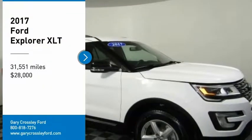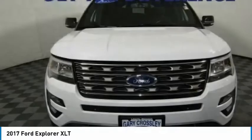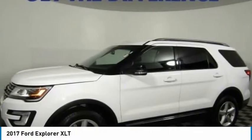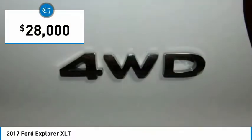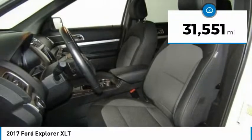Make a great choice today with the 2017 Explorer. You've got a lot of capabilities to call on in a Ford Explorer. Don't underestimate your choices. It is priced below $30,000. This vehicle has less than 35,000 miles.